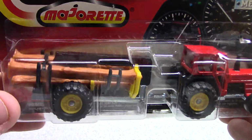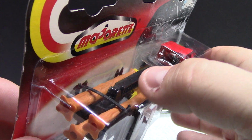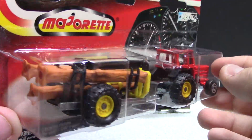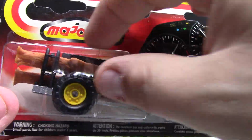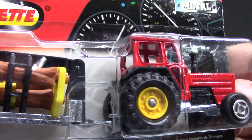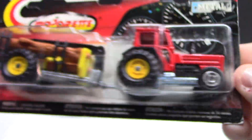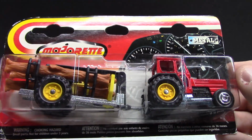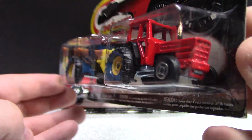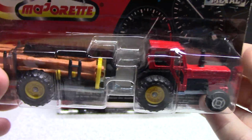They have done that forever, but this one here, that bar actually does swing up, and you can put the logs in there, and if you want to open this up and play with it, it will swing the logs around. Pretty nice. I like the tractors. Not sure why they did different color tires, like chrome and yellow. Would have been nicer to match them, but pretty cool. The old tractors are nice. It's like maybe an old Ford or something. Somebody can correct me on that, but that's what it looks like.